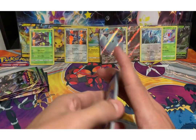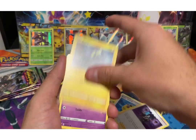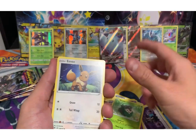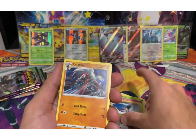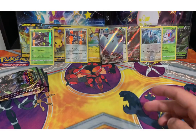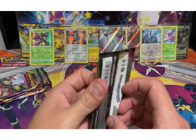1, 2, 3, 4. Blitzel, Milkrai, Skidoo, Eevee, Yanma, reverse Trumbeak, and a Lycanroc. 4 more.